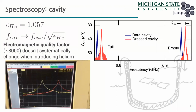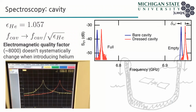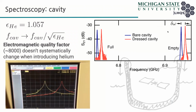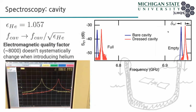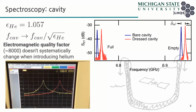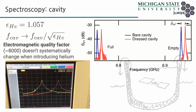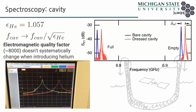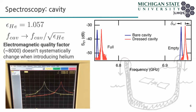If you do this properly, you can measure the transmission through the cavity and you see a Lorentzian peak. As you fill up the cell, you see this peak shift just by virtue of the speed of light in the cell changing as we fill it up with a dielectric. And if you're not careful, your advisor can come into the lab with a rubber mallet and smack the side of the dilution refrigerator, and you can actually see it wobble.